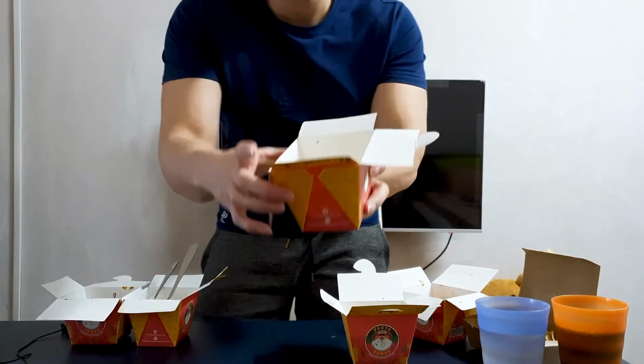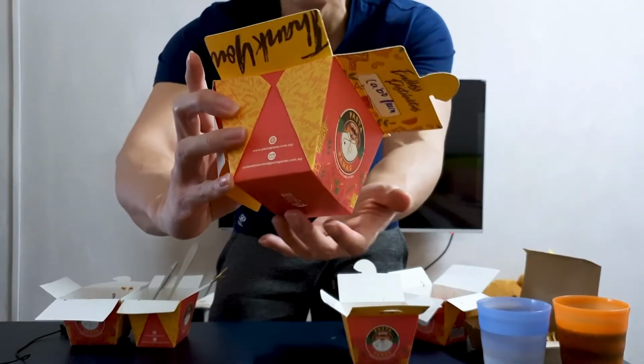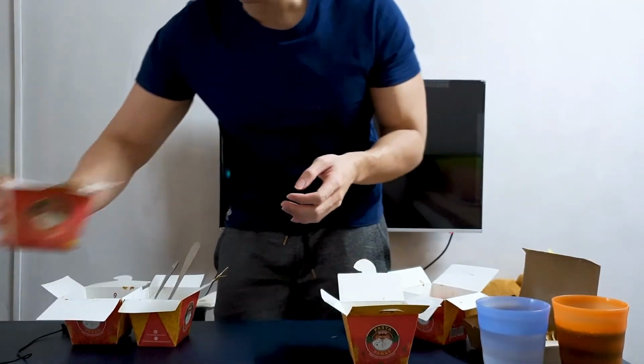Okay, I just want to point out, the packaging they use is really good, because as you can see, the sauce is all down here, but there's nothing leaking from underneath. So you don't have to worry about spilling or anything.